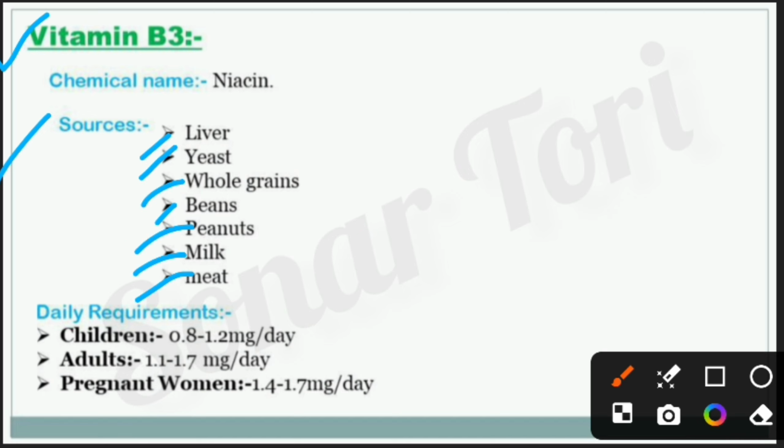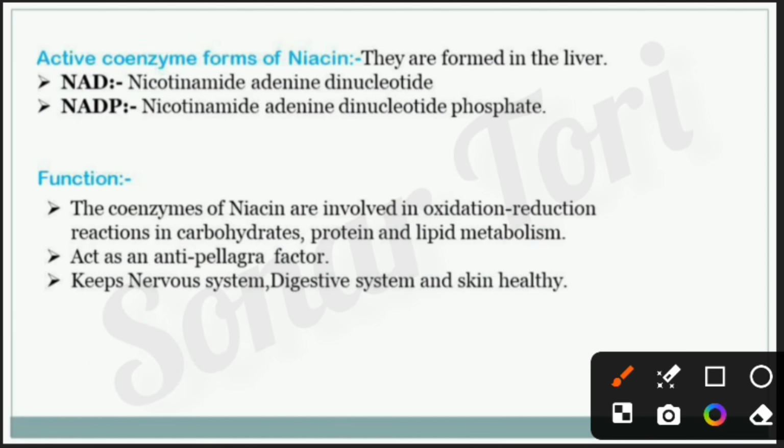meat. The daily requirements of vitamin B3 are, in case of children, 0.8 to 1.2 milligram per day. In case of adult, 1.1 to 1.7 milligram per day, and in case of pregnant women, 1.4 to 1.7 milligram per day. Active coenzyme forms of niacin.